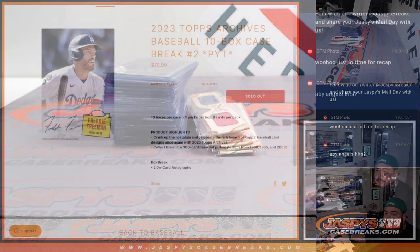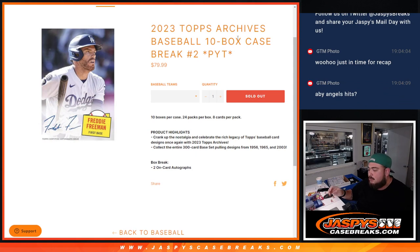I'm not sure if I got any Angels autographs. I just did the recap right there. But might have been some Angel numbered cards. I don't think any Angels autographs, man, unfortunately. Yeah, no Angels autographs.